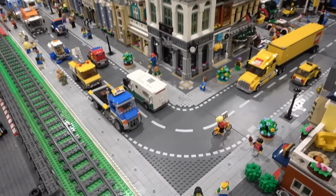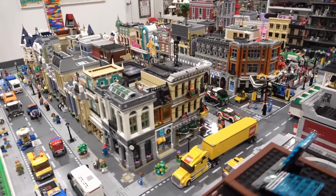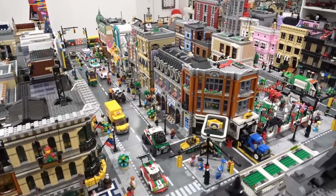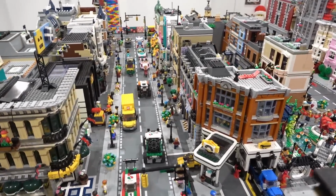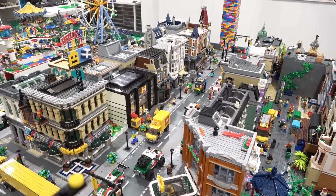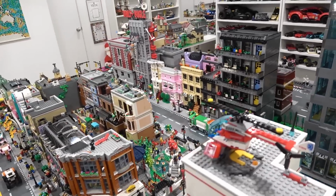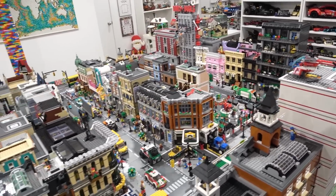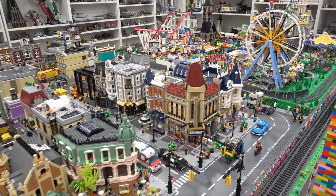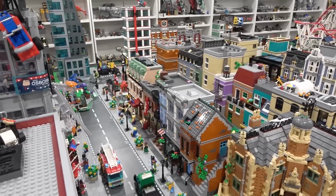Just across the street from the Brick Bank and the bakery, the Dinos exhibition, the Grand Emporium, Corner Garage, Pets Post, Police Station, Birch Books, Downtown Diner, Custom Lego Store, another bookshop, Assembly Square, the Palace Cinema on the end of the street. Oh my gosh, there we go. Now the Lego City is looking pretty amazing. We love working on the Lego City, and we love the placement of the new El Cubo Fine Art Cafe right there beside the detective's office.